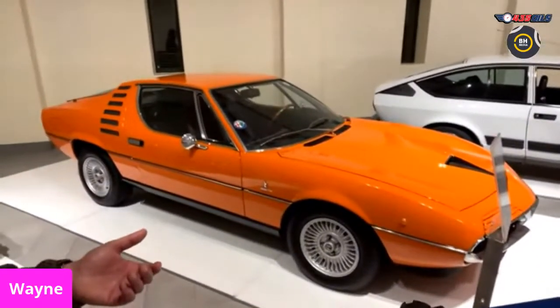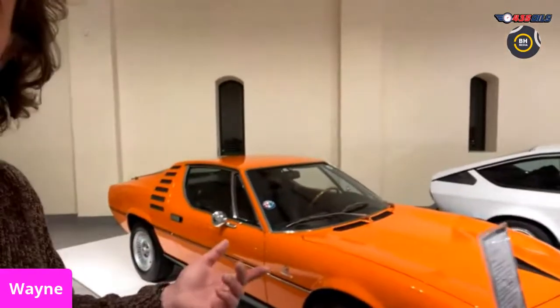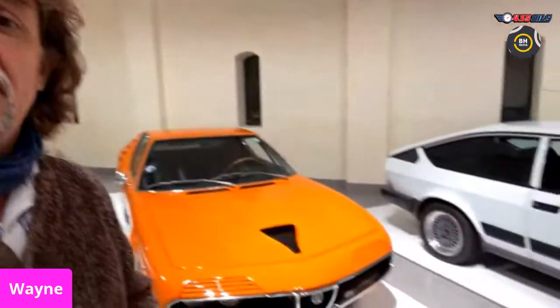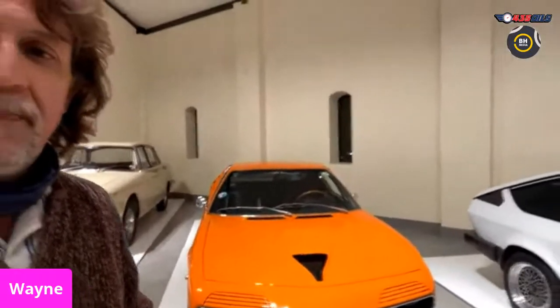This is the Alfa Romeo Montreal, designed by Bertone, V8 powered. This engine was actually a similar motor to what they used in that very famous T33 race car. So that's a 2.6 with mechanical fuel injection.